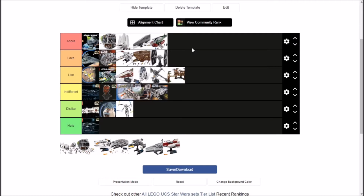Does the TIE pilot figure it comes with exclusive, do you know? Apparently, it's unique to that set. Oh, thank God for that. That's another bonus as well. I don't know what's unique about it, it may have unique arm printing, I'm not sure. I honestly don't know. I haven't paid too much attention to it. I was more interested in the ship as always.